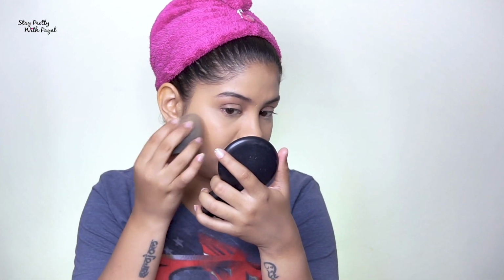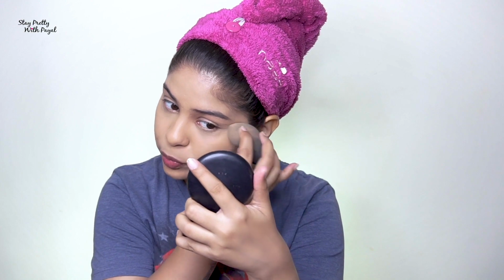As you guys can see, I've blended the concealer. Initially when I put it up, I thought it's not the shade, but then I blended it and it looks so natural, so beautiful.